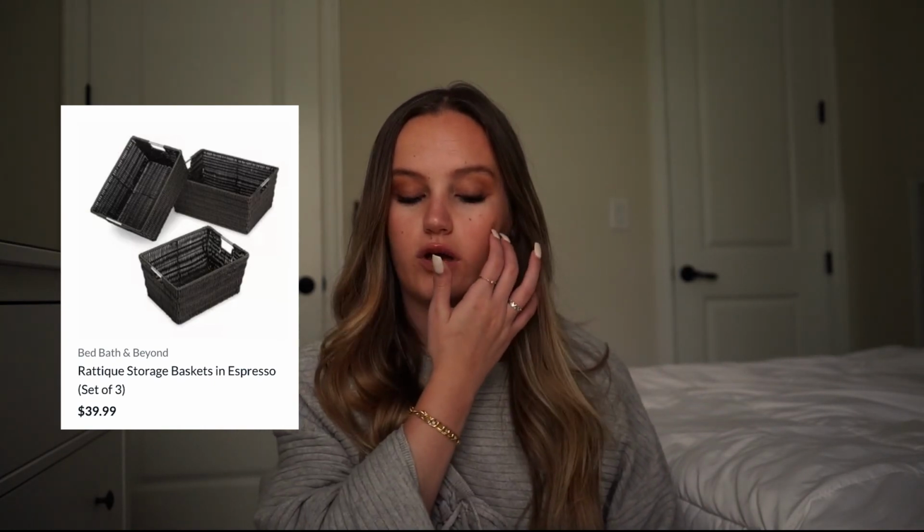Some more organizing baskets. These are Retique storage baskets in espresso from Bed Bath & Beyond. These are again for maybe the closet or in the pantry. I can just have it to put potatoes or onions. I know that's a good way to store produce like that. These will be for the closets or maybe the pantry if I want to store any snacks or food in there.